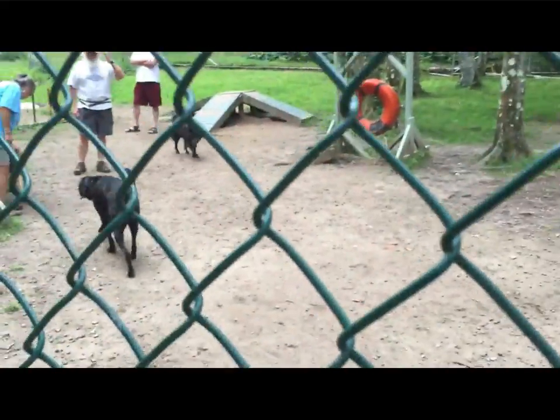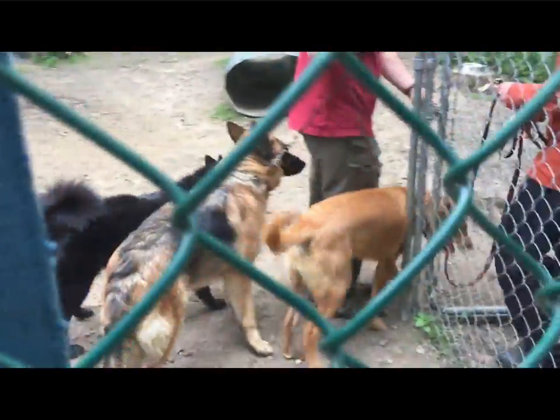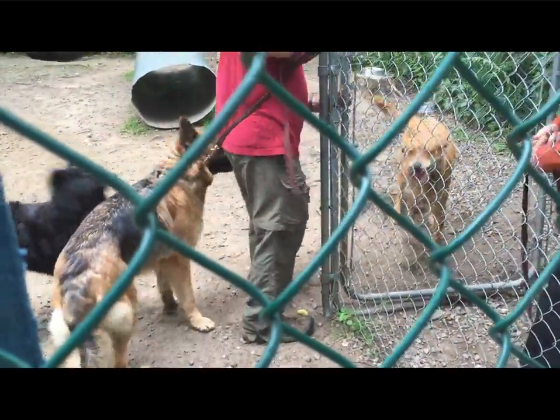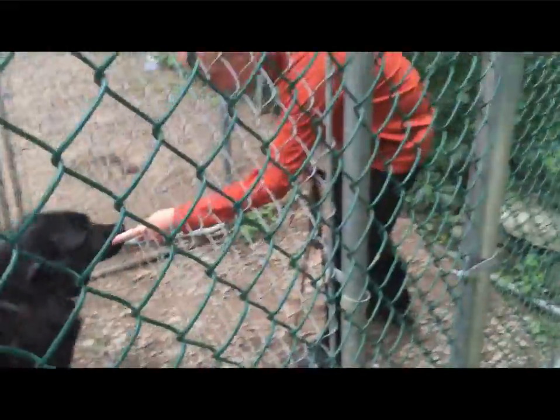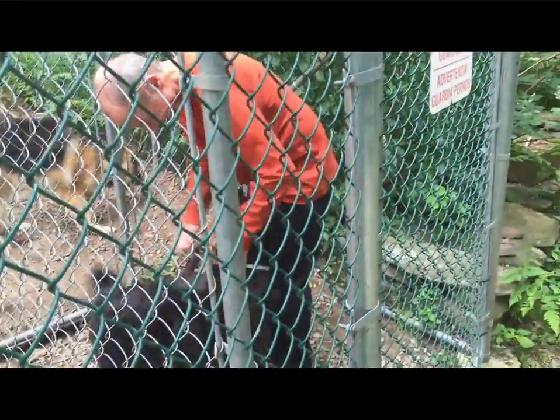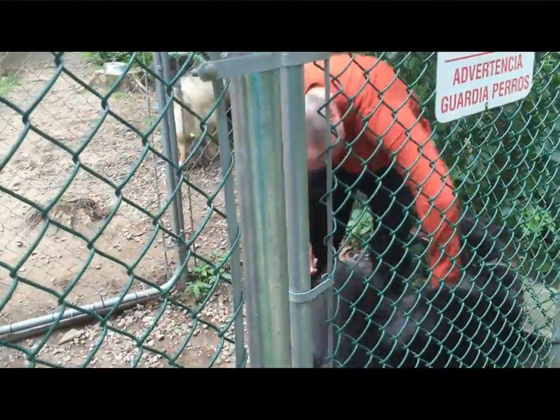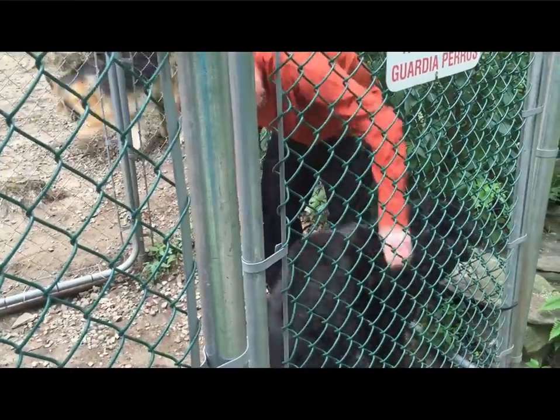And here she comes, trotting over, trying to get through the pack of dogs much larger than she is, manages to do that. And out she comes. Hello. Sit down. Yes, you're a good girl. Yes, you are.